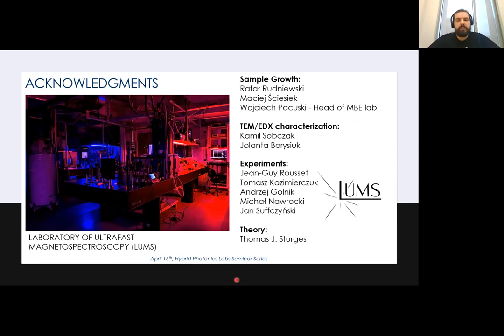So I would like to start my talk with a presentation of people who were involved in the research. The high quality samples were grown in our MBE laboratory under the supervision of Wojciech Pacuski. The TEM and EDX characterization was performed by Kamil Sobczak and Jolanta Borysiuk. Experiments and interpretation were performed in our laboratory of ultrafast magnetospectroscopy with theoretical support from Tomasz Stefanski. All these people are from the University of Warsaw.